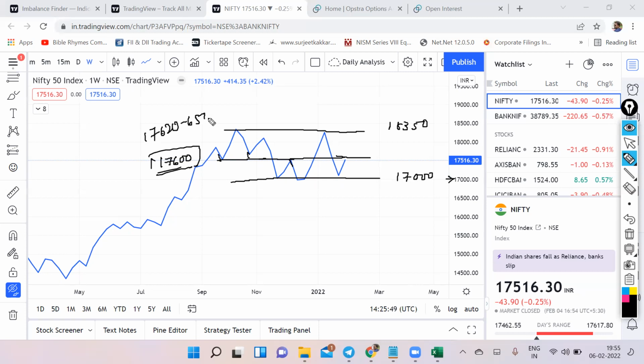17,620 to 650 is an important level, but since we have already tested it a lot of times, it is not that significant or that strong anymore, because we went up, we came down. So this has been tested a lot of times. We'll just see what happens.